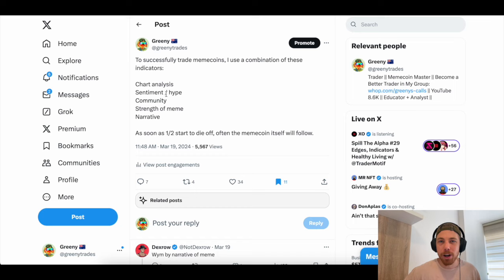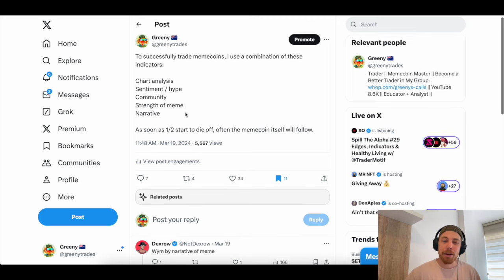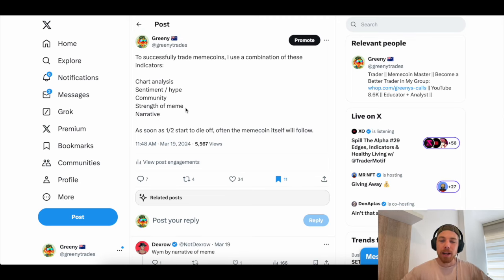Now, I've definitely got my fair share of 100x calls this cycle. Joe, for example, I got in at 130k. It ran up to 30 million. Mog, I got in at 8 million, and it's run up to, I don't even know, 850 million. And there's plenty of other examples. So I come from experience and knowledge, and ultimately I use a combination of these strategies to make sure that I find those 100x's. Today I'm going to show you the tools and the processes that I go through.